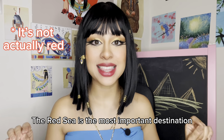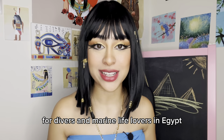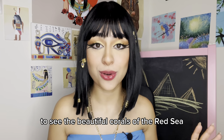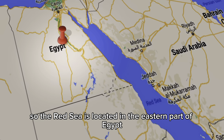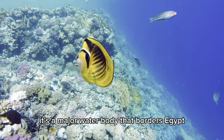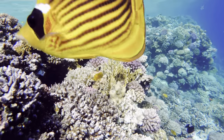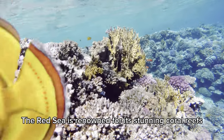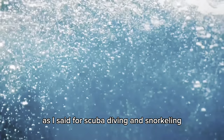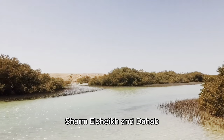The Red Sea is the most important destination for divers and marine life lovers in Egypt. People come from all over the world to see the beautiful corals of the Red Sea. So the Red Sea is located in the eastern part of Egypt. It's a major water body that borders Egypt and several other countries, including Saudi Arabia, Jordan, and Sudan. The Red Sea is renowned for its stunning coral reefs, making it a popular destination, as I said, for scuba diving and snorkeling. And you can dive in the Red Sea in places like Hurghada, Sharm el Sheikh, and Dahab.